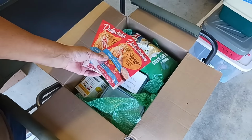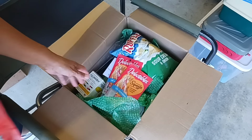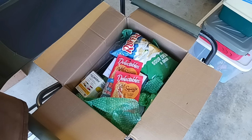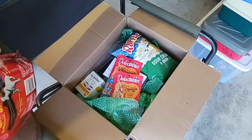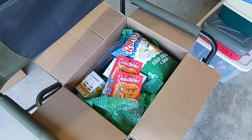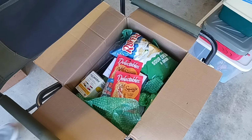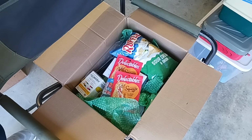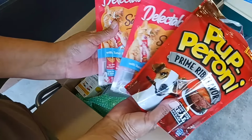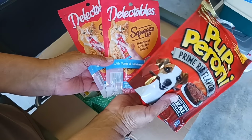Does Gypsy want a pepperoni? Gypsy's laying in the grass right now. We're going to give her a pepperoni quick. She understands what pepperoni means. Gypsy, want a pepperoni? There you go, baby. There you go. She's enjoying her pepperoni now. Thank you so much for always thinking of our fur babies. So we got Gypsy and kitty treats.